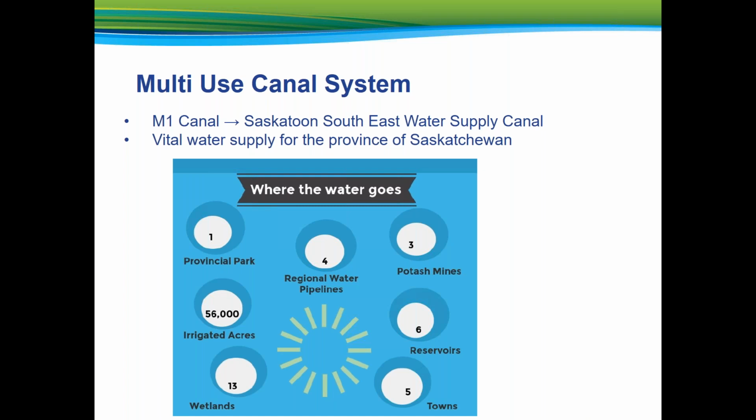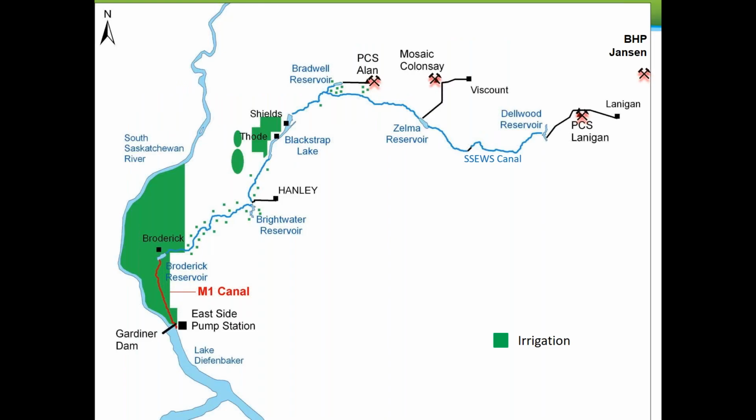A multi-use reservoir feeds a multi-use canal, the M1 Canal. It is a little known fact that the M1 Canal is the first leg of the Saskatoon Southeast Water Supply Canal, also called the Seuss Canal. The two canals together are a vital water source for the province of Saskatchewan and serve 6 reservoirs, namely Broderick, Brightwater, Blackstrap, Bradwell, Zelma, and Delwood.